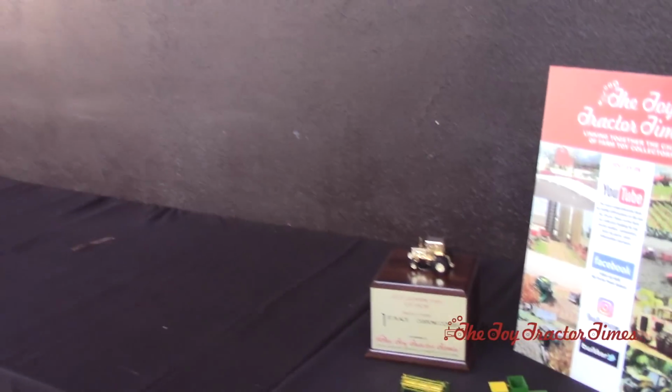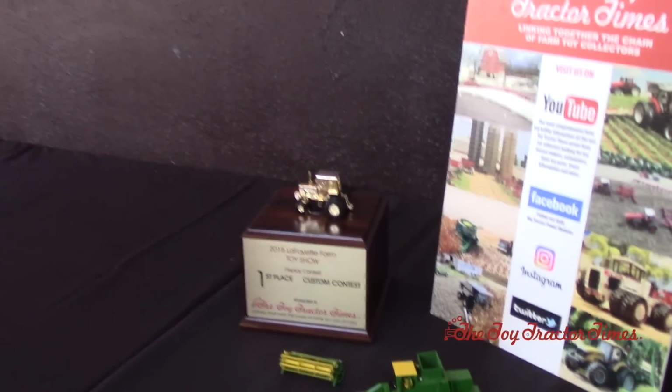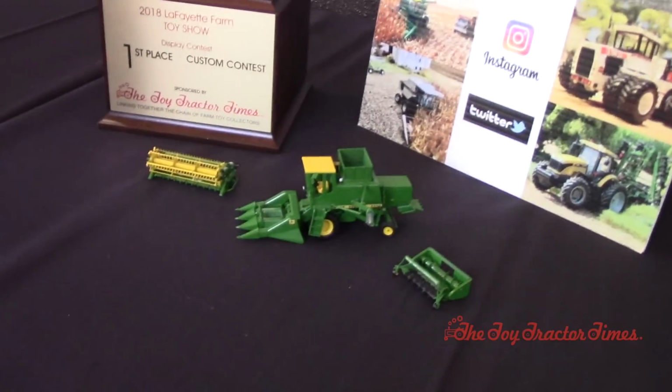Toy Tractor Times is here at the 2018 Lafayette Farm Toy Show in Indianapolis, Indiana. We're here with Andrew Winshuttle, who has won the custom contest. A lot of tough competition. We've got a video. We went through everything there. Judges really had a tough time picking, but you certainly had a standout piece. So let's take a look at the top winner that won the gold Toy Tractor Times Ford 9000 trophy. And so tell us about this combine.